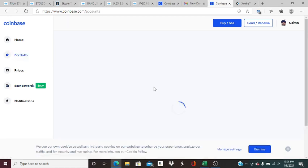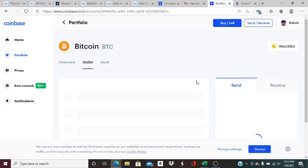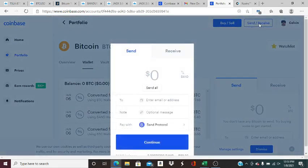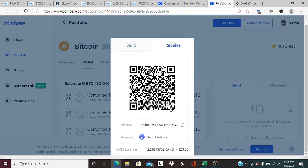So if we go in here, we go into my portfolio, it's going to be your portfolio too on Coinbase. You can go in and you can see Bitcoin here, right? You can see I've had multiple transactions in Bitcoin. A lot of companies are adopting Bitcoin, so it's the first cryptocurrency. But anyways, you click receive, and this is your receiving address, right? So if somebody says, "Hey, I want to send you Bitcoin," say, "Hey, here's my receiving address," right?